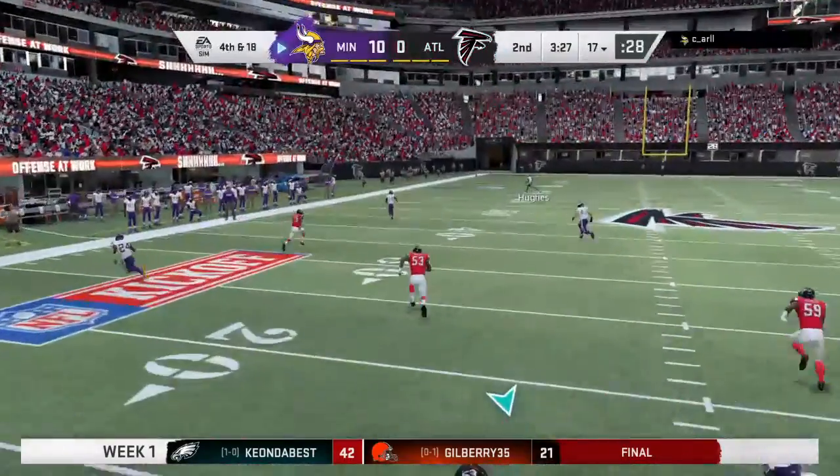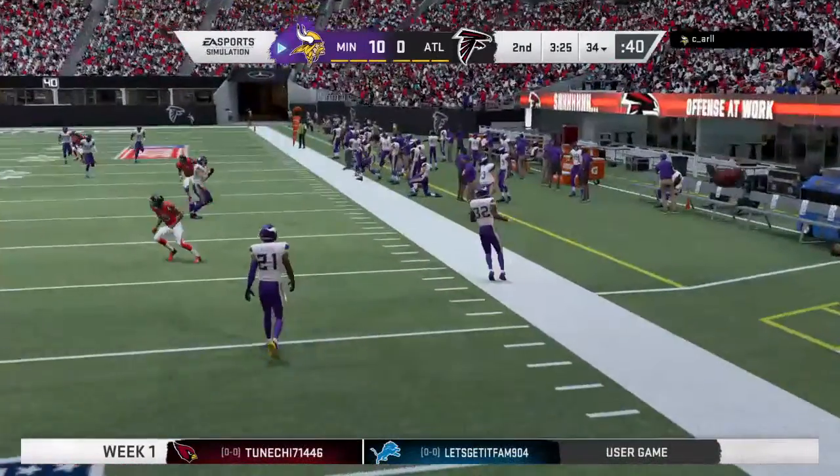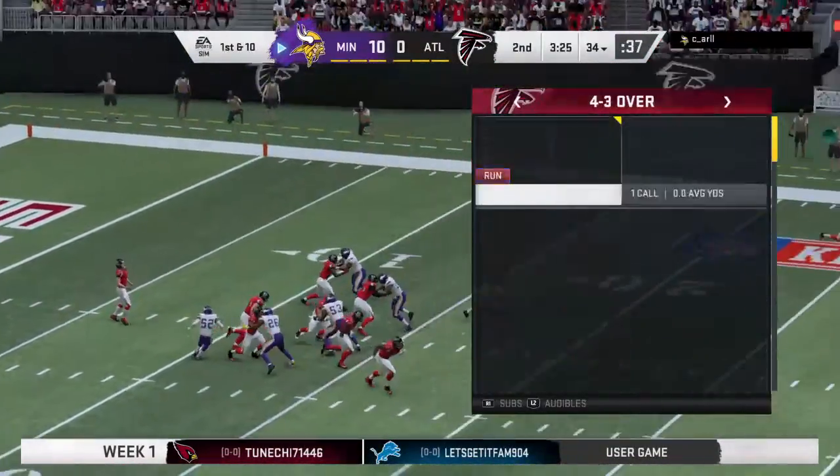This is away and a very good kick, angled for the sidelines. And the punt over the side in the air, and the spot will be inside the 35.